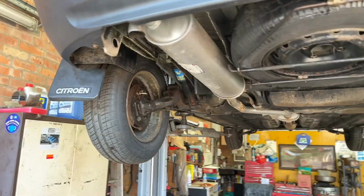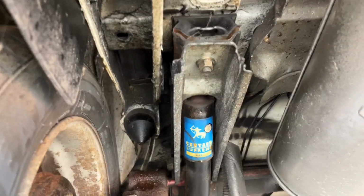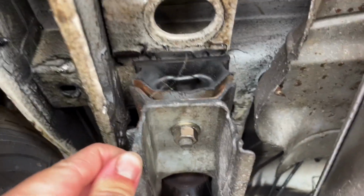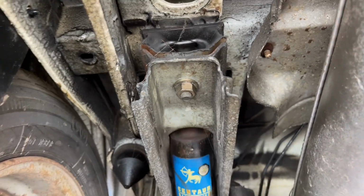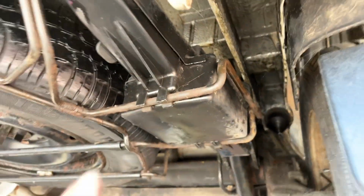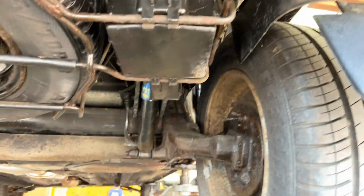The only problem I found with it is that it does have a bit of a knock on the back end occasionally. I'll just give it a bit of a pull. It's just this back bush. So you just take that bolt out, slip them out, push the new one in, bolt it on. They're only about £8 each for Delphi ones, so I've just ordered a pair of them. Obviously this side I'll have to drop the spare wheel down to get into it. But happy days, £16. And that's really the only fault it had.